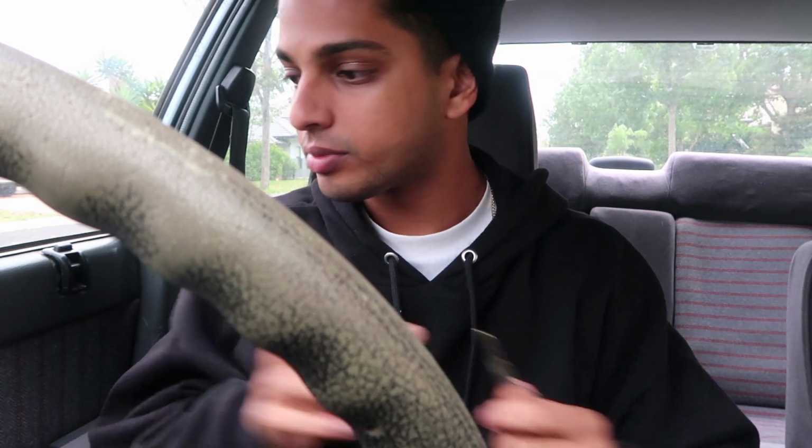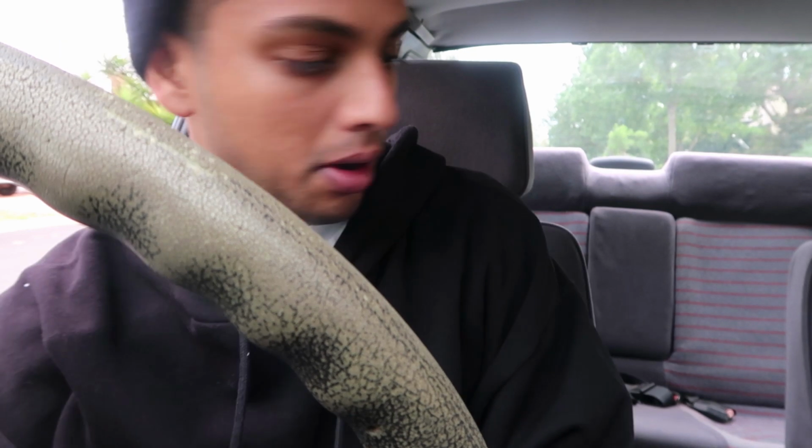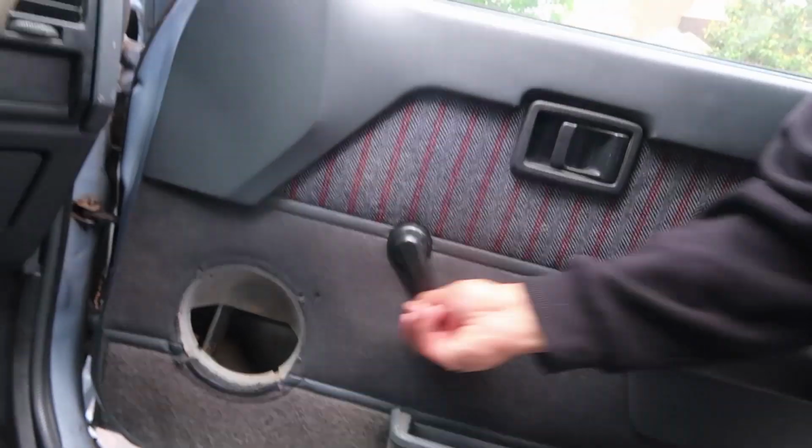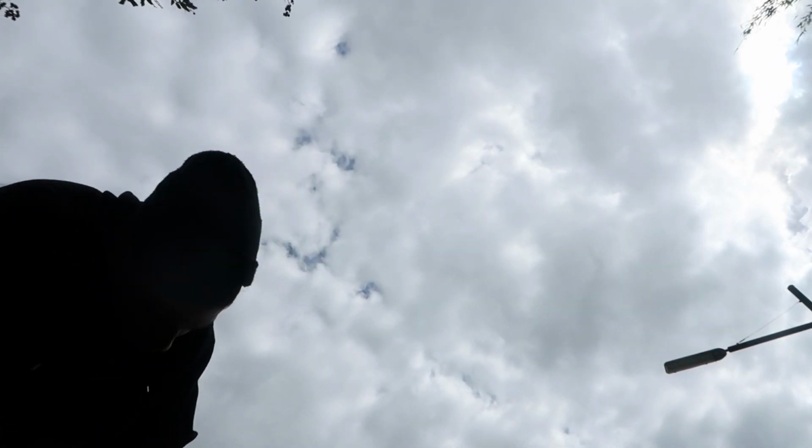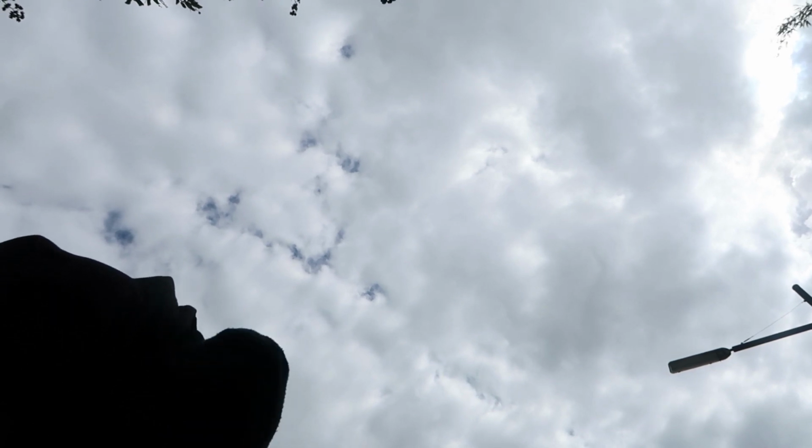Anyway, let's see if this starts up. I haven't started this thing. Oh shit, I was meant to check the oil. Let's check the oil. It's good to check the oil because the car's been sitting around for a bit. Oh, wind down windows, real old school. Anyway, quick cheeky oil check.